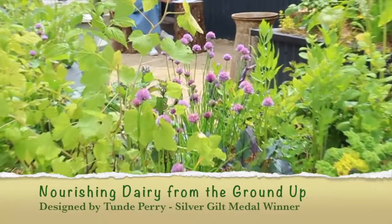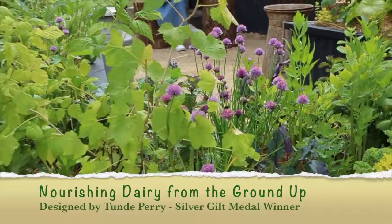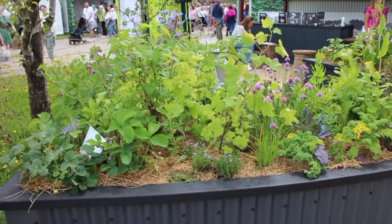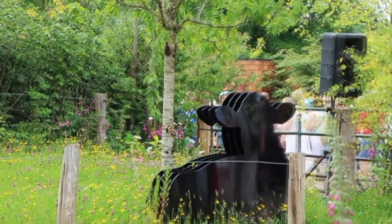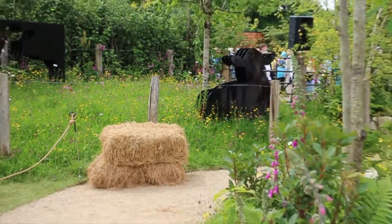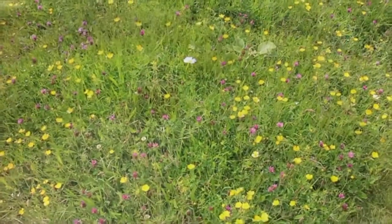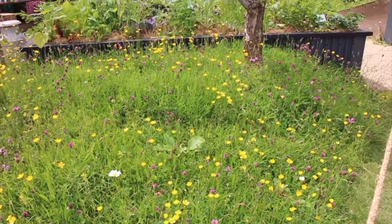Nourishing Dairy from the Ground Up, designer Tunde Perry, Silver Gilt Medal winner. Showcasing Ireland's unique landscape and 6,000-year history of farming and dairy production. A sculpture of a cow forms part of the landscape. The heart of the garden includes a meadow, multi-seed grass, Irish native trees, shrubs and hedgerows.